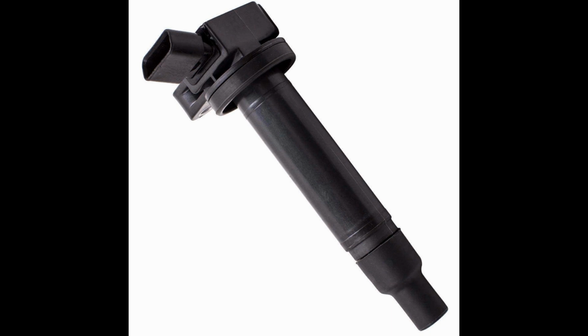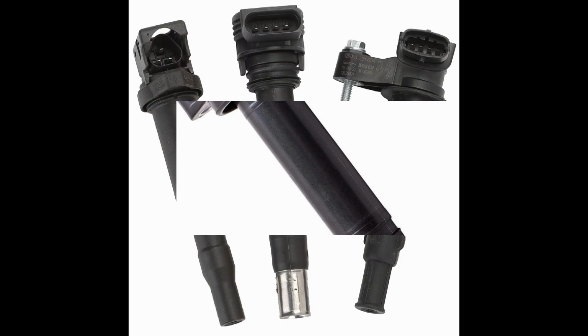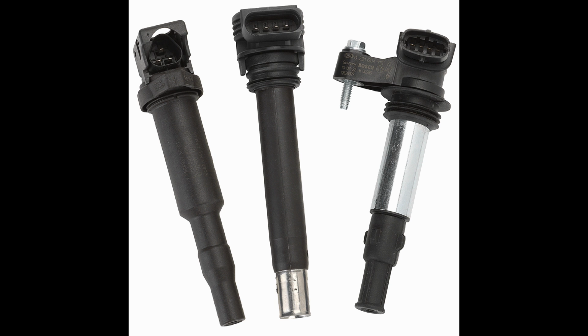A bad ignition coil can be repaired, but in most cases, it is recommended to replace the faulty ignition coil instead. The reason for this is that an ignition coil can wear out over time or can be damaged by high voltage or heat. Once the insulation on the coil begins to break down or the coil becomes damaged, it can't be repaired. A new ignition coil is required to ensure proper engine performance and safety.